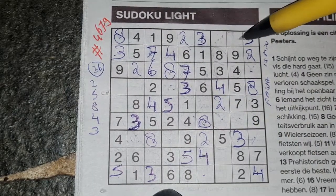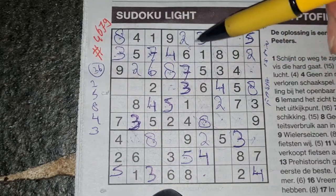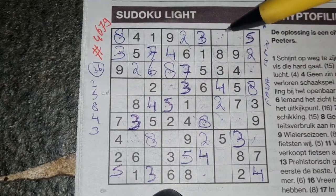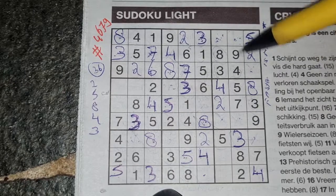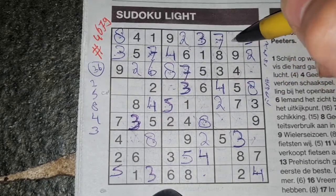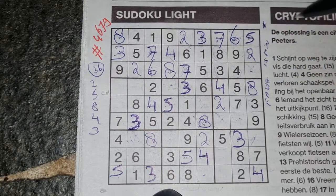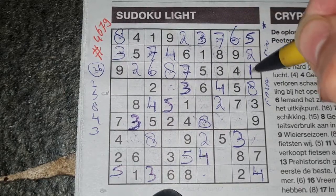2 missing numbers in the first row, 4 numbers, so the 1, the 2, the 3, the 4, the 5, the 6 is missing, and the 7 is missing. 6 and a 7. We have a 7 in this column, so no 7 there. 7 should be here, and the 6 goes there. 1 box left in this big square for number 1.